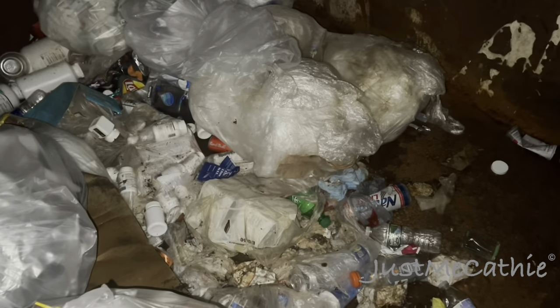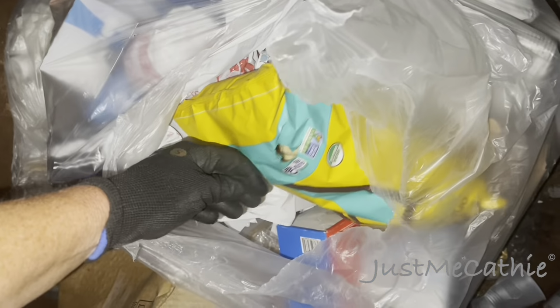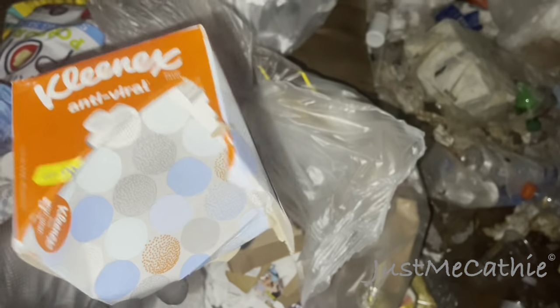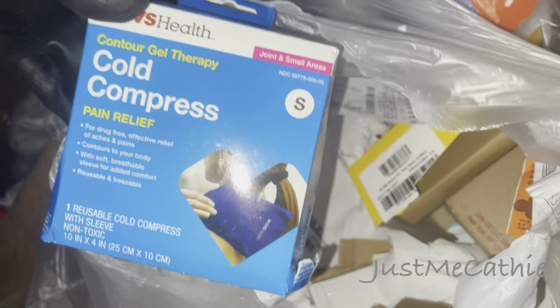See what this CVS has. Whoa, that's a big mess. That has a hole in it. Here's a hot and cold pain relief wrap. Some little Dixie cups. Let's open. Some Kleenex. Box is just busted. There's another one. Cotton swabs. Some pads. Cold compress.